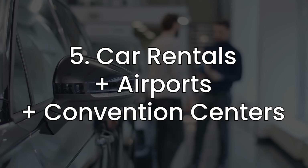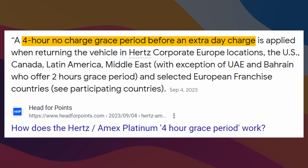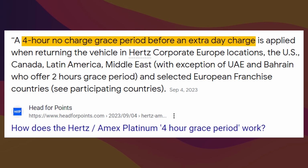Number 5 is a bit of a catch-all and also a bit of a growing space. The Platinum card offers a ton of car rental statuses, but there is another benefit that you might not know about. The Platinum card offers a 4-hour no-charge grace period when you rent with Hertz. That means that you have a bit more time and they're not going to charge you an extra day. Kind of a random one, but wasn't worth its own section.